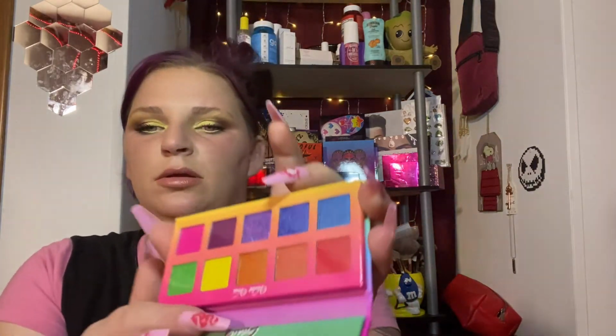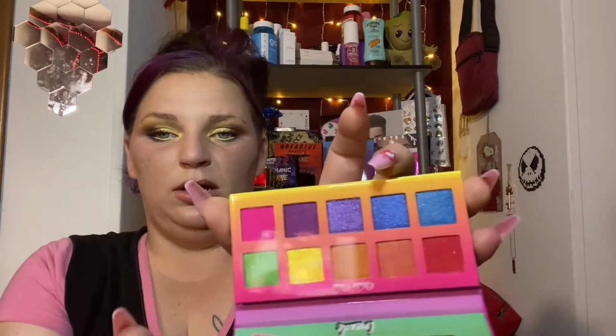Okay, so this is a Sparkling Cherry Lemonade Pressed Pigment Palette. These are all kind of like 10 pressed pigments. I think they're shimmers. I don't think I've ever touched this palette. No, they're all shimmers. Very gorgeous. Absolutely love Violet Boss. But I'm not sure if I need this palette because I've got a lot of Violet Boss's palettes. And I might actually have the same shades in another palette.